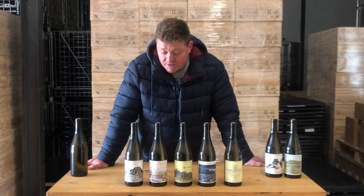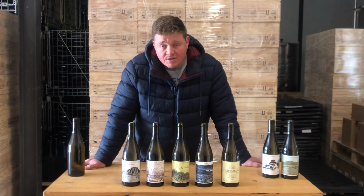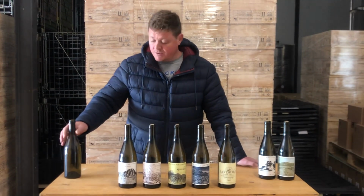2020, I think, is another small step up from 19, which was a small step up from 18. So we're going somewhere with this vineyard. We've had fantastic critical feedback for it, and hopefully that continues this year.